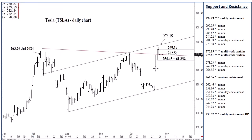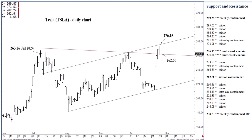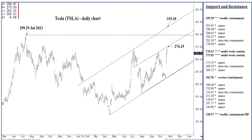As I've said, this is an area, 276.15, that can contain buying through November. And from here, we can fall back to channel support that is presently at 213.84, possibly by the end of November, by the end of the year anyway. It depends on volatility and how quickly the market falls from these present price levels. But setting a short at 276.15 is the recommended course until proven otherwise, and proven otherwise would be a settlement above 276.15. Then it is reverse and go long.